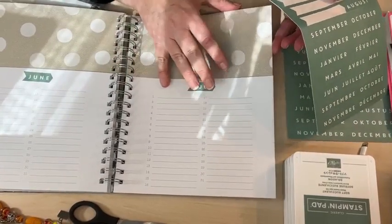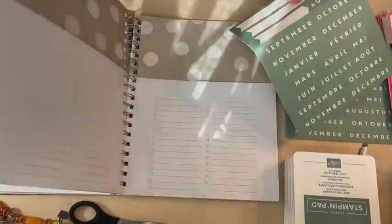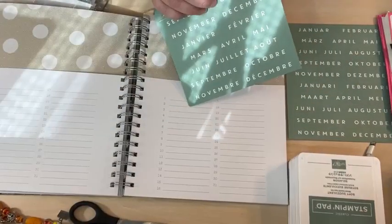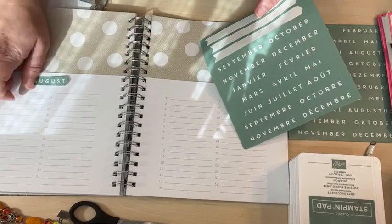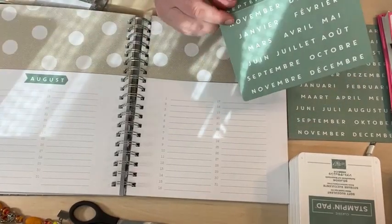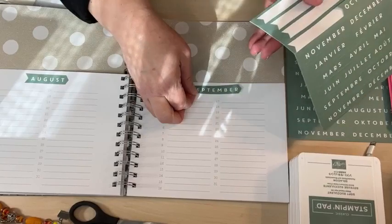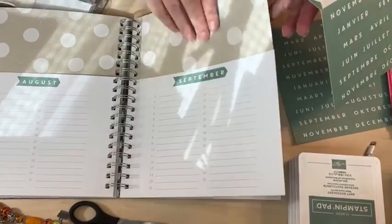If somebody loses a significant loved one, you know, their mom, their dad, a spouse, something like that, I like to keep track of what day they lost somebody so that the following year, or even years, I can send a card to them. So this would be an option for that. Of course, you could put anniversaries in here.